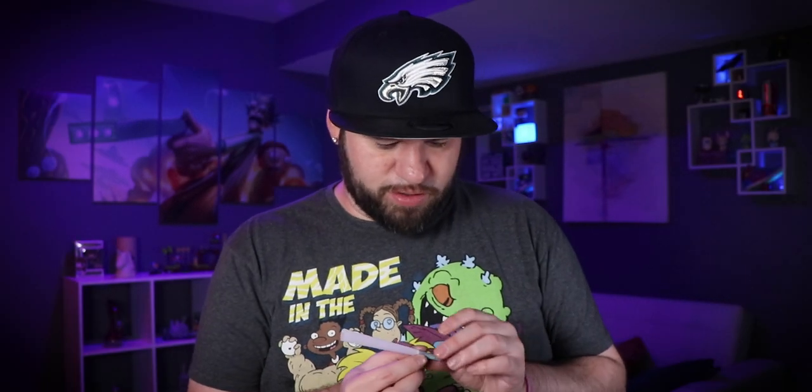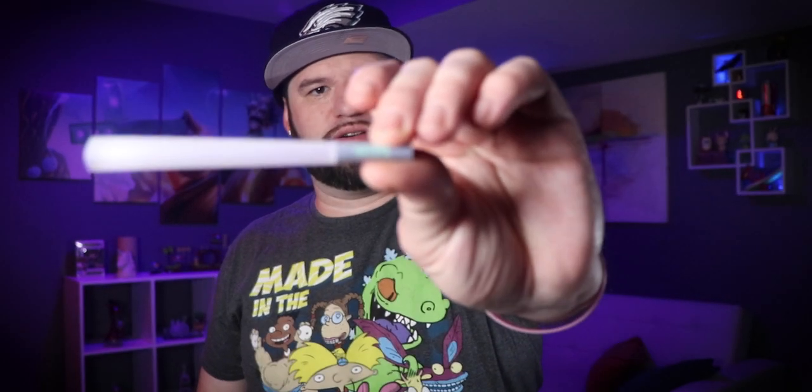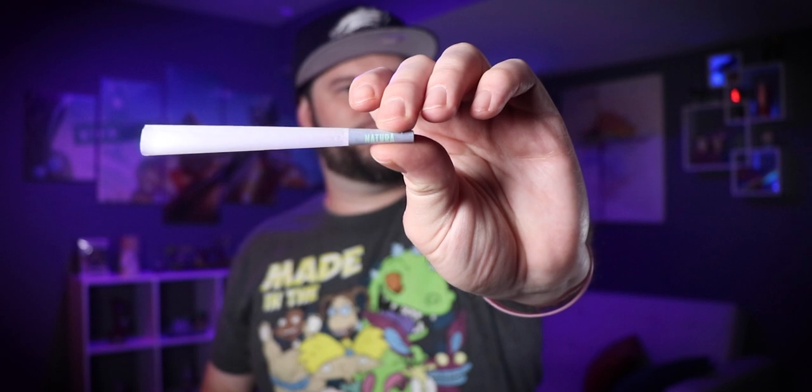Let's see. Ooh, I actually like these. The little Natura logo in the filter there. I always think it's sexy when you can see the company's little logo through the paper on the filter. Also, I think it's sexy when I can get things back into the box properly. Alright, here we go. Back in the box.